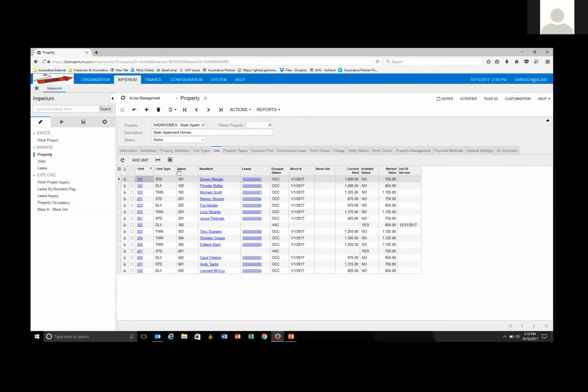That's your unit. As you see here, we've got our unit rent roll, where we're going to see the units that we just looked at, the types, the names associated, so you can actually have a unit ID and a name that are distinctly different. A resident, one or more resident IDs and names associated with each one of these. The lease, which we'll talk about in a moment. Occupancy status, move in, move out if we've got a move out date. Current rent, availability status, market value, and out of service.